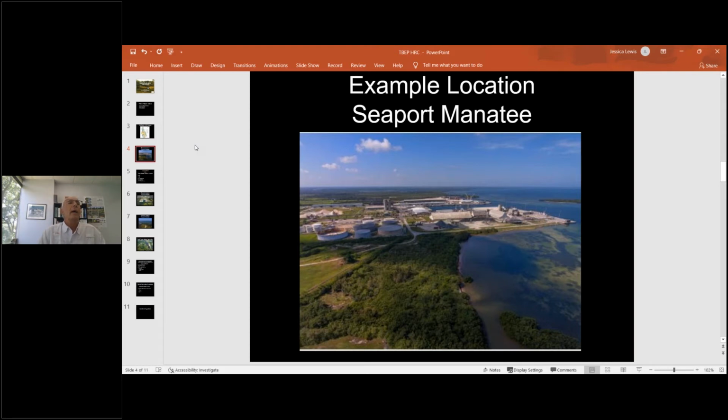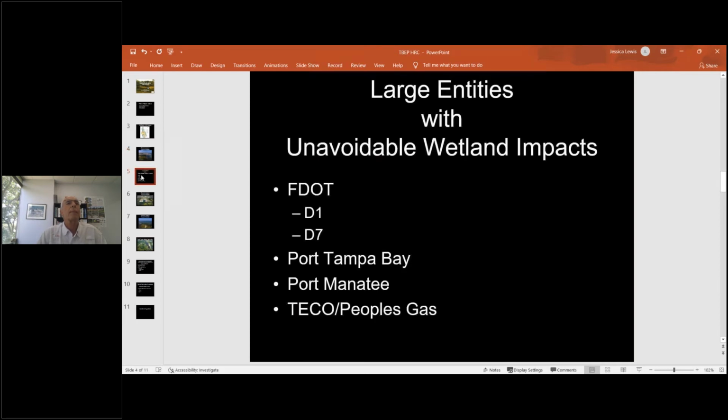And so I think one of these slides got switched, so can you go to the next slide, please? So here are the examples of some of the bigger entities that have unavoidable impacts and routinely have some of the most impacts in the region. And the DOT is usually the highest on this list. And for many years, one of the ports might not need it, but when they do, they're not asking for just a couple acres. It's usually a big impact.